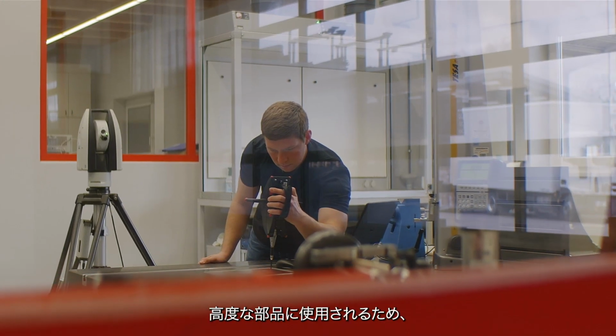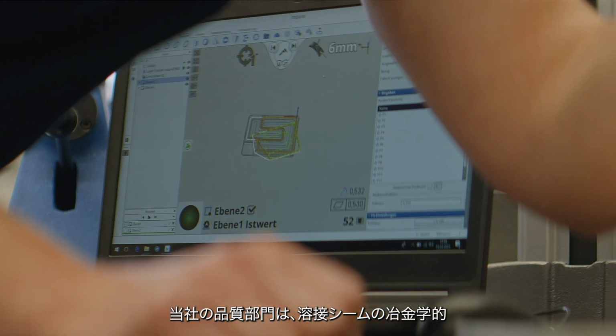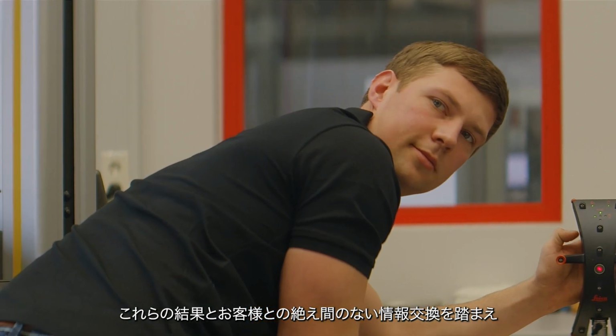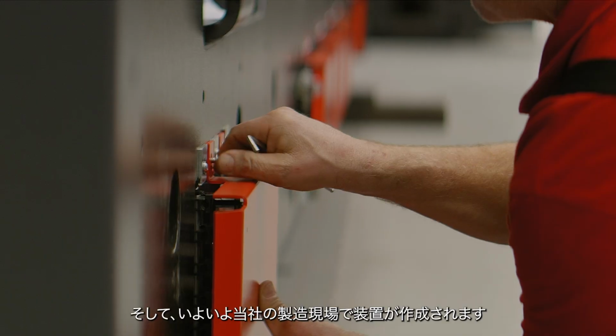Our quality department evaluates the welding seams for its metallurgical and geometric properties, as the friction stir welding process is mainly used for sophisticated components. Based on these results and the constant exchange with our customers, we start the virtual machine design, which finally leads to realization on our shop floor.